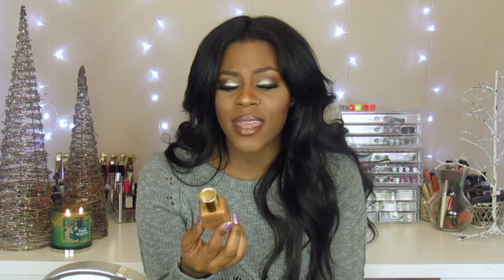Because I've switched over to a fuller coverage foundation that feels lighter, this feels so heavy on my skin, and I don't like it. That's probably why I'm not a big fan of it anyway, because I have tried it after I used my all-nighter from Urban Decay, and you can definitely tell the difference. It's just really heavy, it's really cakey, it's hard to blend. I know, y'all, this used to be my holy grail. I used to love this foundation. Not anymore. I am never going back to this foundation because I cannot stand it now. Sorry.